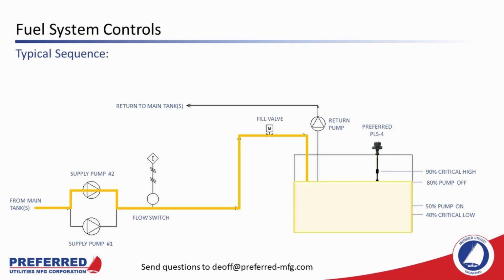The most common thing to go wrong in this situation is someone closes one of the hand valves and doesn't open it again. This schematic shows the 4 switches Preferred puts in the day tank to control the supply pumps, return pump, and fill valve. When the oil level gets down to 50%, a supply pump comes on, the fill valve is energized, and oil flow is proven with the flow switch. If the flow switch doesn't prove oil is flowing, the alarm goes off and the lag pump is energized. If flow still isn't proven, both pumps are de-energized and the alarm stays energized.